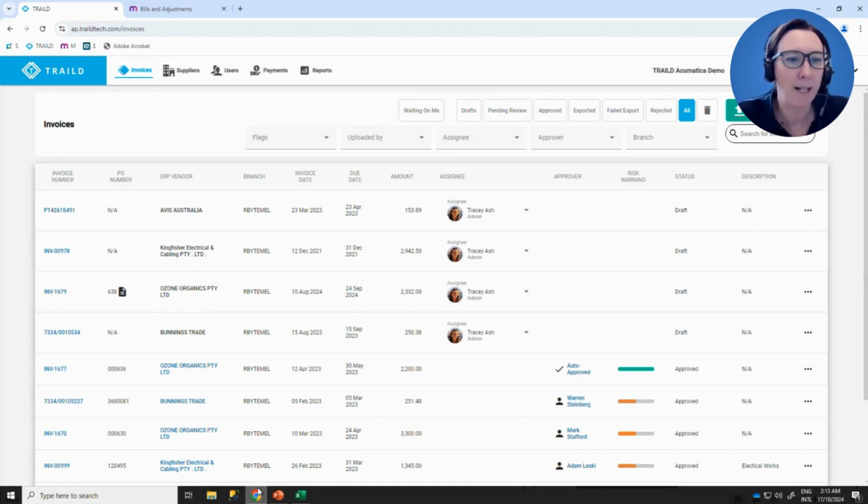So hopefully you'll be able to see my screen here, and this is the TRAILD dashboard. This is where your finance and AP clerks will be running from every day. This enables them to have a full list of visible invoices that have arrived in your organization. The idea of TRAILD is they come into TRAILD as soon as they arrive at your organization. So it's not once you know what it's for, it's not once you've checked whether it's been receipted, it's not once it's got approval. It's right up front, right at the very beginning.